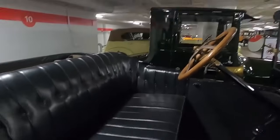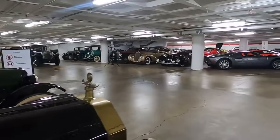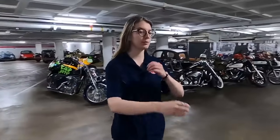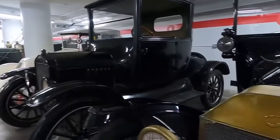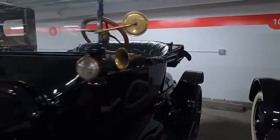Now, the way that he was able to build 15 million of them in a short period of time is by using that moving assembly line. So basically you start with nothing, the car moves on a line in front of you, each person adds their part in, and by the time you're finished, you have a finished product. Now, Ford got this process down so quickly, he was able to build a car in 90 minutes.